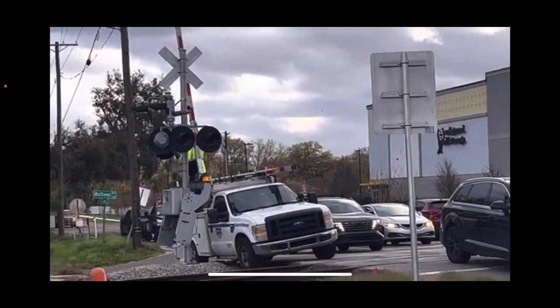Now, of course, I do have to point this out, but the black car on the very right there is sitting very close to that railroad crossing track. But presumably there aren't any trains coming anyway. But yeah, it's not really a good idea to do it anyways.